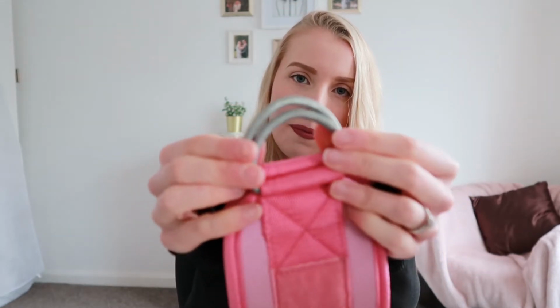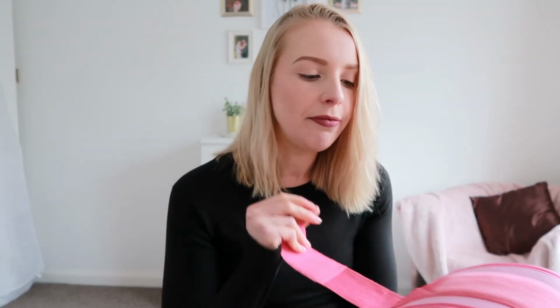Next thing that I've got in my magic bag is these ankle cuff things. Don't know the official name. Again, I'll link them below. So these are great for attaching to cables if you want to do kickbacks or side abductors without using the actual machine. As you can see, they've got these metal bits here that you attach to the cable machine. They're Velcro. Undo them, stick them around your ankle, make sure it's secure, and then you can do your kickbacks with these. Now I have a love-hate relationship with kickbacks, to be honest.